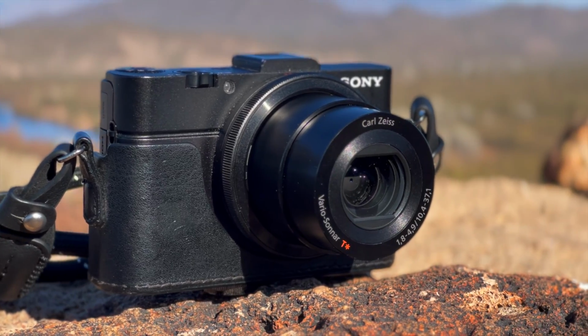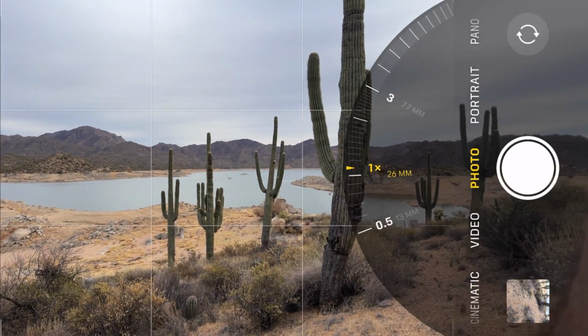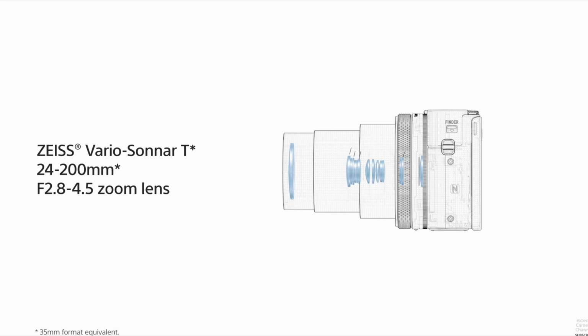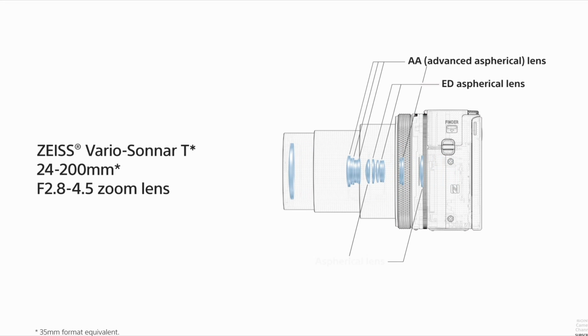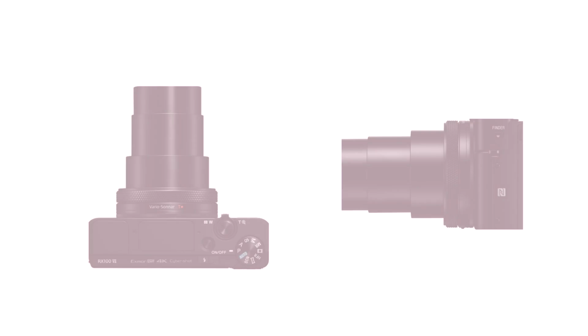This lens is essentially a 3.6 times optical zoom, which, if you really think about it, isn't that much, especially when compared to the 3 times zoom of my iPhone 13 Pro, which is equivalent to about 77mm. The latest versions of the RX100, the Mark VI and the Mark VII, both have a 24 to 200mm zoom range, which is just leagues better than this one. And I really do kind of wish that I had that long of a zoom range.